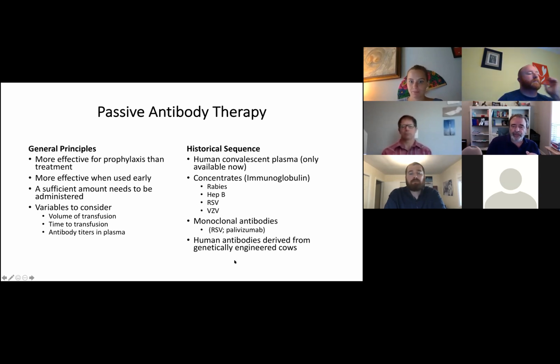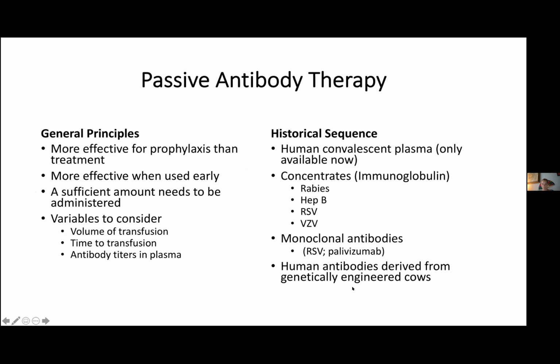And interestingly enough, there is in the United States a research group that has genetically engineered cows so that they can make these cows produce human antibodies for a selected agent. And they're testing it for several diseases, and I think now they're working on COVID-19.